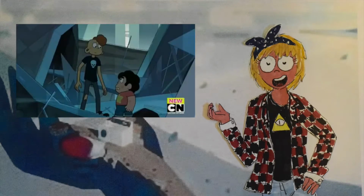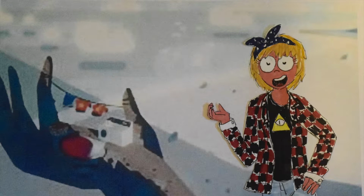So let's kick off right from where the trial ended, where Steven and Lars were falling down into a deep section of Homeworld. They aren't exactly sure where they are when they first land, but when they start, they have these little robot things going after them, like these tiny hovering probes.